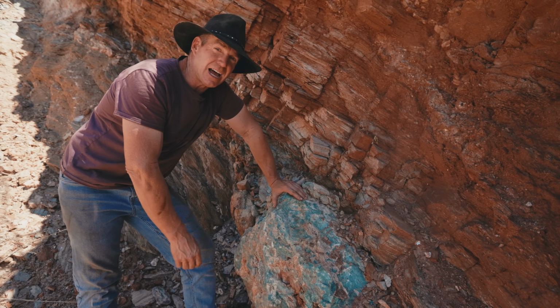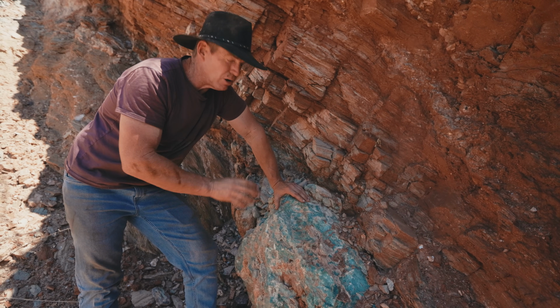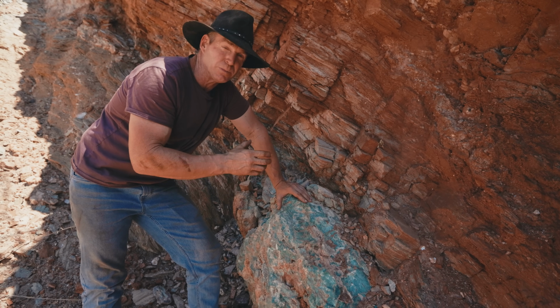So I keep talking about these large boulders of dragonstone. I want to show you this one. This is actually in the rock face. We're not working this edge of the mine, but it'll give you guys an idea of why I keep referring to it as a boulder.